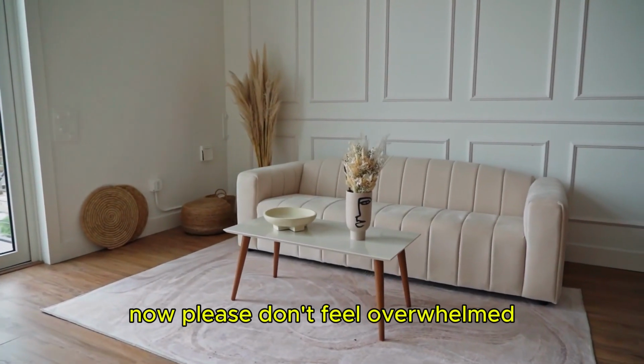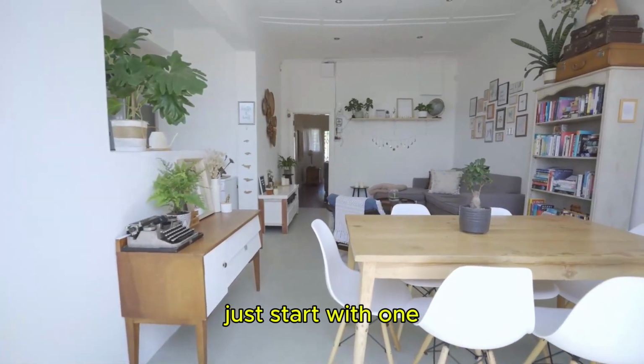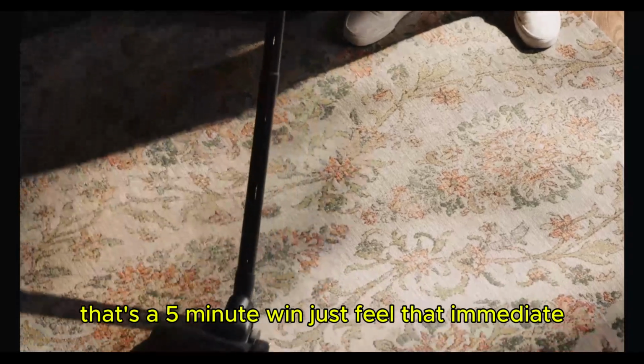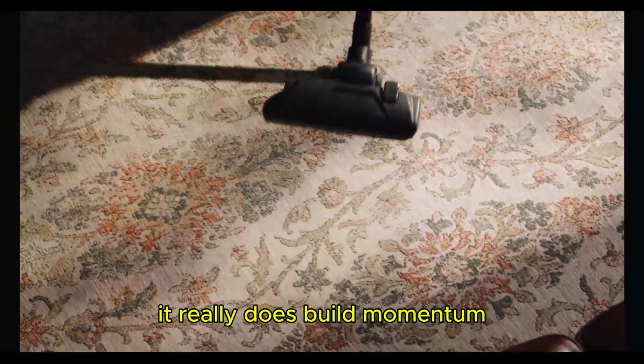Now please don't feel overwhelmed. Don't try to do all of this in one day. Just start with one. Pick the easiest category we talked about. Like those paper takeout menus, that's a 5-minute win. Just feel that immediate satisfaction of clearing a space. It really does build momentum.